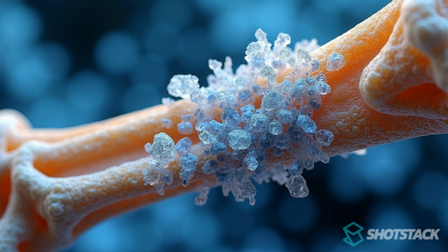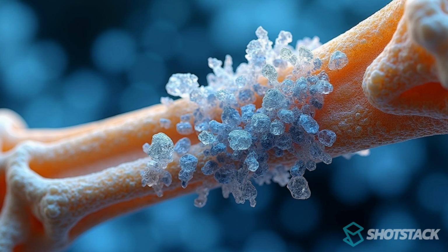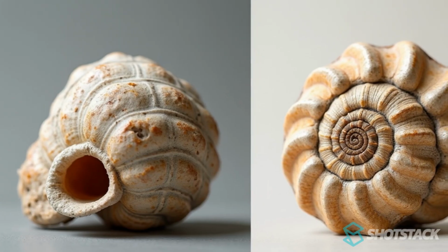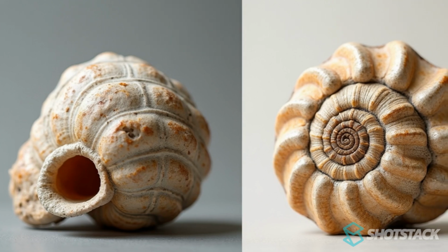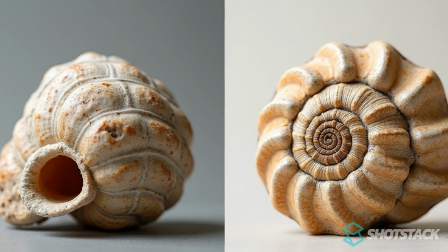Gradually, groundwater carrying dissolved minerals seeps through the sediments. These minerals slowly replace the original material in the remains, turning them to stone through a process called mineralization. It's like nature's own 3D printer, recreating the organism's structure in rock.